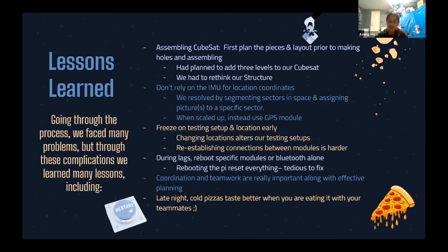We learned that coordination and teamwork are really important, as well as effective planning, especially being in different schools over 40 minutes away. Finally, our most important lesson of all is that late night cold pizzas always taste better eating it with your amazing teammates.